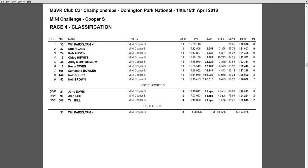I had some good luck by Jono, but I think I would have had second anyway. But there you have it. And just to confirm my pace, I got the fastest lap, which I'm absolutely thrilled about. Stu came second. Well, the three of us had an epic battle to try and catch Jono. I think Jono was able to pull away because we were having such a battle.